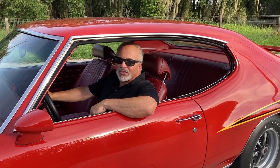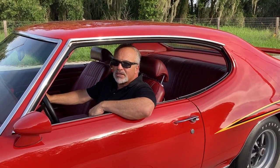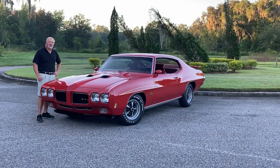We're here with a beautiful 1970 GTO Cardinal Red 455 4-speed car. We're gonna have some fun today. The car you see here is a 70 GTO owned by Kevin Engel, 455 HO with the ram air. It came with a 4-speed from the factory. It now has a Tremec 5-speed in it.